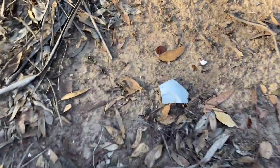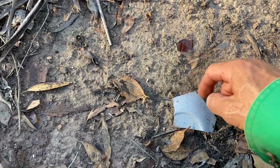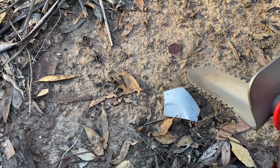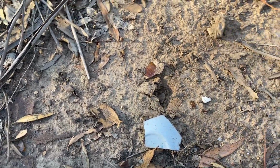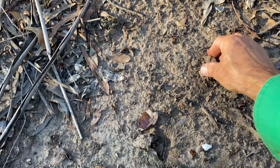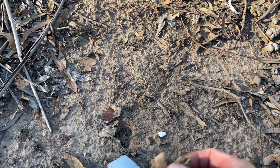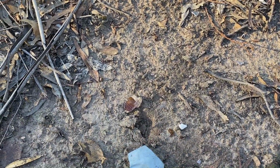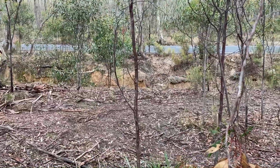We've got to find out what that is. Oh, have we already found out what it is? Oh yeah, we've already found out what it is. Bloody cap. Hang on. Well, you can see the road. You can see there's a bit of a gully.